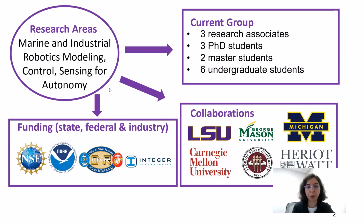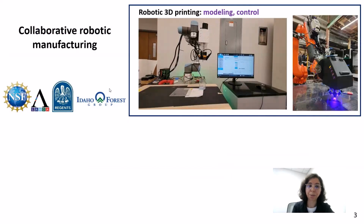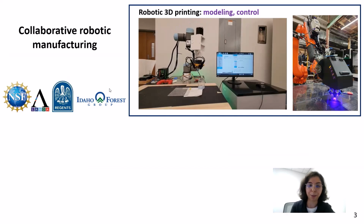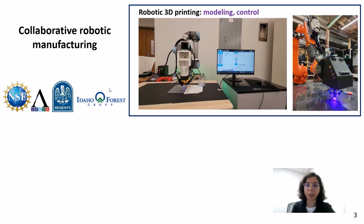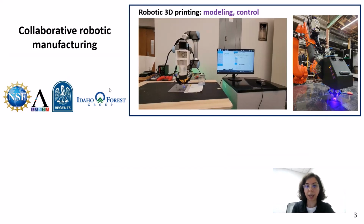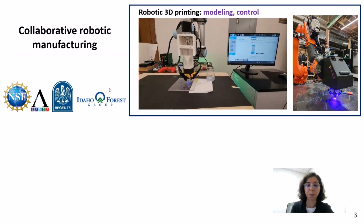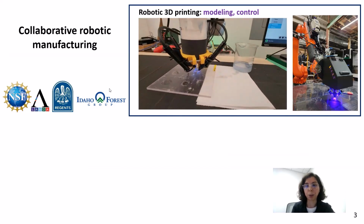So just to give you a bit of an insight on what we are working on, I would like to give you a very basic idea of what type of manufacturing processes we are working on. So we are trying to move from those big robots that are used for manufacturing currently that are not safe for people to work around them to systems that are a bit more collaborative, where people and robots can work together.